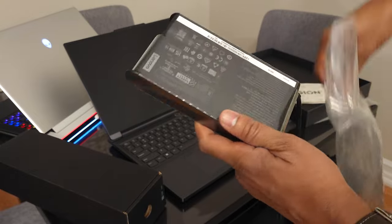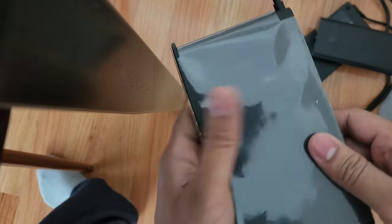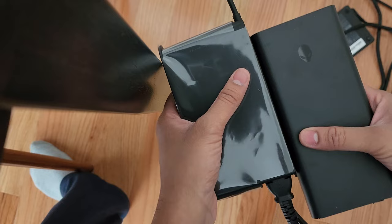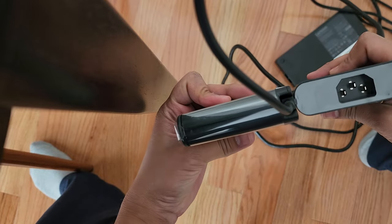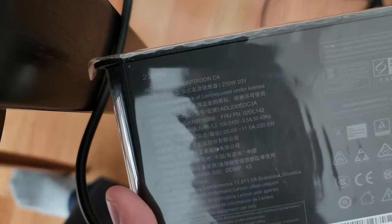To charge up this battery, it comes with a 230 watt brick. It's not the gallium nitride one, I believe, because if I put it next to the Alienware X16 power adapter, which is 330 watts, 100 watts more, that one looks slightly bigger than this one. This is the same adapter that Legion has been using in their past, I don't know, 2-3 generations now. Time to give it an uplift.